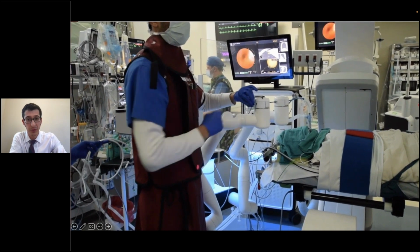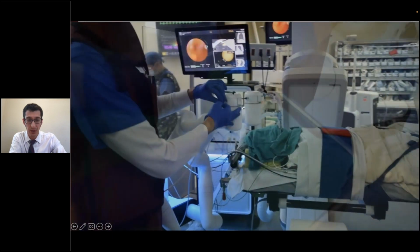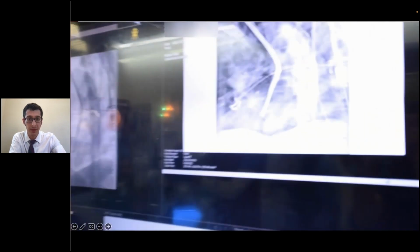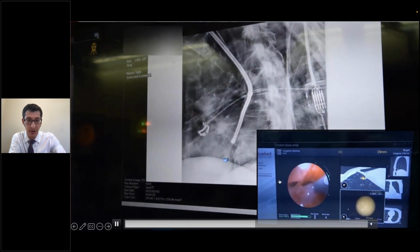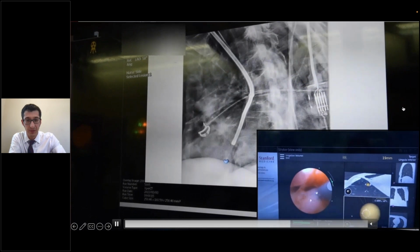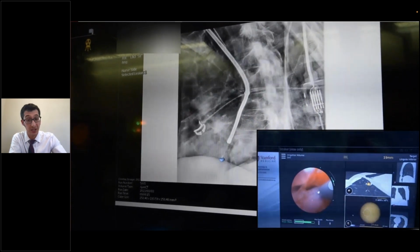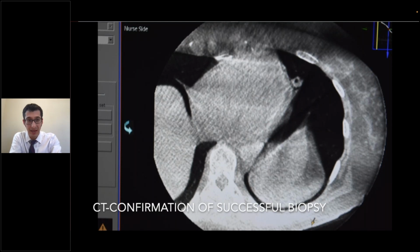Here's my fellow Prunjal doing a cryobiopsy through our robotic platform under cone beam. And we have our endobronchial image here and our image up here, and you can see when he pulls just how little the scope moves. And you can go in repeatedly, go back to your target, get multiple biopsies, and not have to worry about having to navigate out there again.